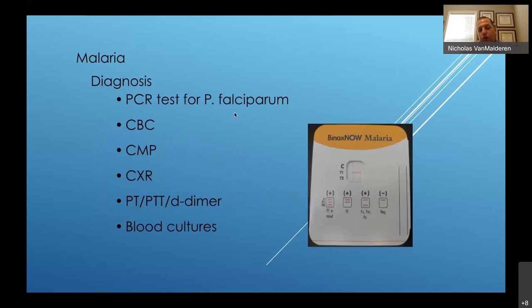You diagnose it usually with laboratory testing, PCR. You'll have changes on CBC, with anemia that you'll see. CMP will pick up any changes of renal dysfunction or liver dysfunction. Chest x-ray rules out other things associated with the URI, like pneumonia, tuberculosis, and other things. The PTT and D-dimer are for the DIC, if you're concerned about that. Blood cultures, if there's any kind of sepsis component or worry for that.